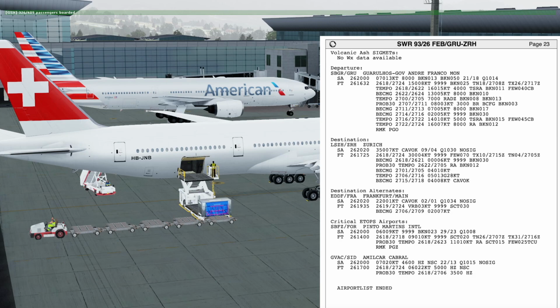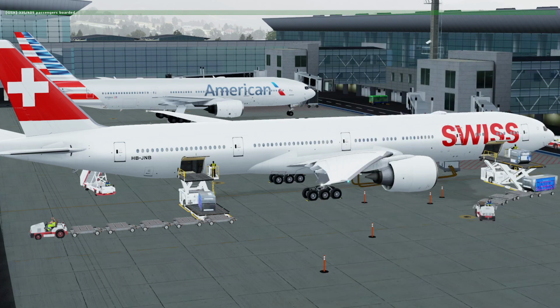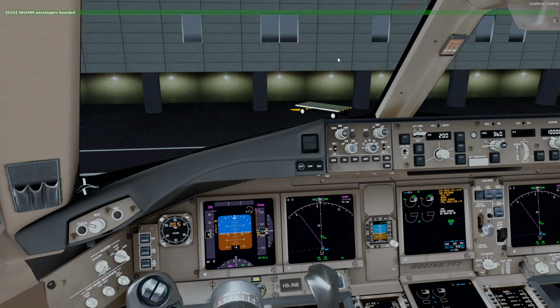For Zurich, the forecast is quite alright. There's only one thing, we might have a chance of some gusting winds. I hope they don't kick in, but of course we will get a more up-to-date forecast when we get to Zurich. Right, so now let's head into the flight deck and start to set up.